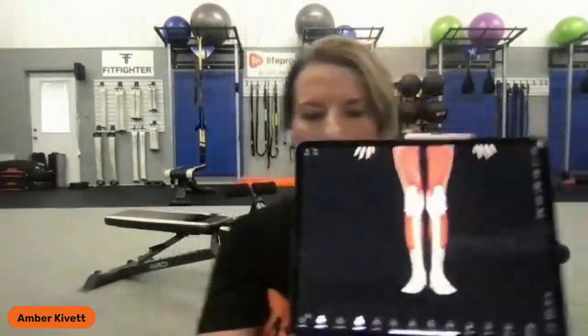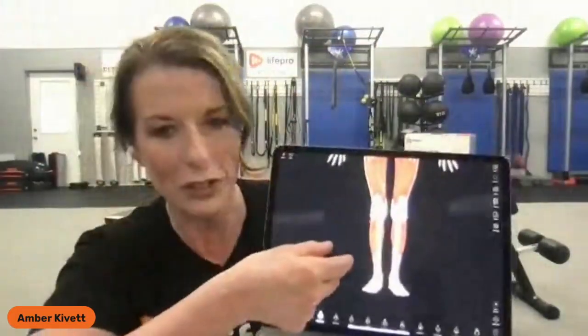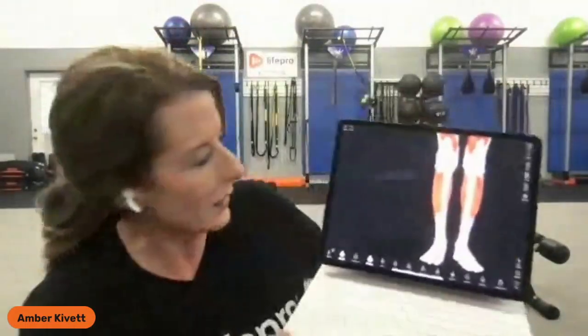The ShinBlitz is very specific to training the tibialis anterior muscle. And so I'm talking language in anatomy, so I want to make sure you all understand what that means. I have this awesome model here that will show you exactly which that muscle is and how it works. So when we look at this visual, I know some of you are not comfortable with looking at skeletal pictures, but this is what we look like beneath the surface, okay? And we have lots of little muscles through here.